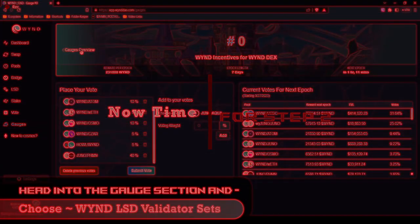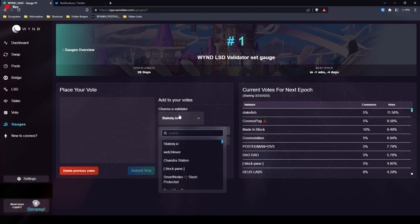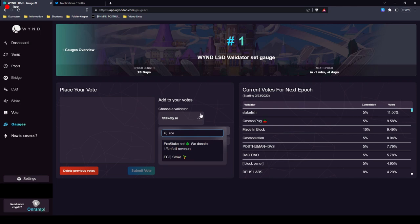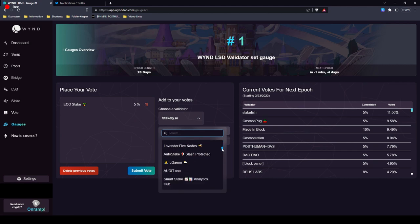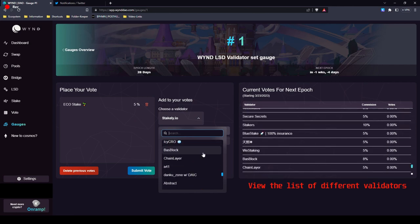LSD validator sets. Gauges. As you see, the epochs are around 28 days. So let's pick our validators then. Menu. You can either search. Of the different validators and the percentage of votes they've gotten.